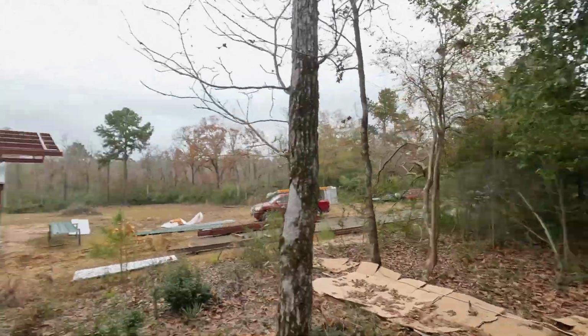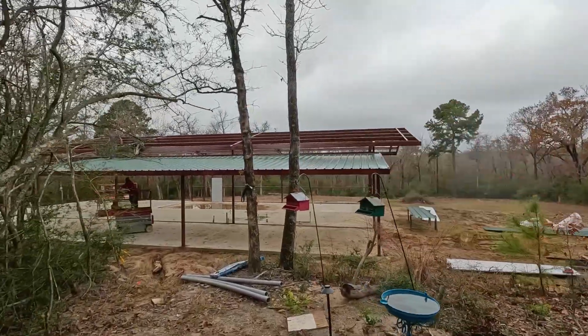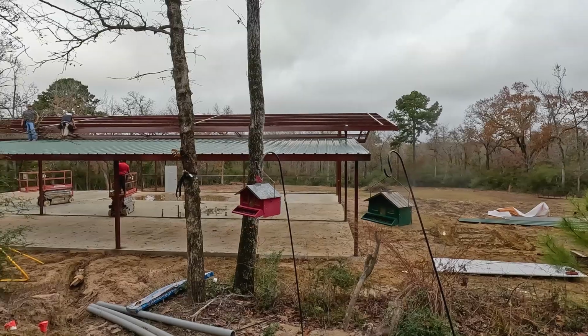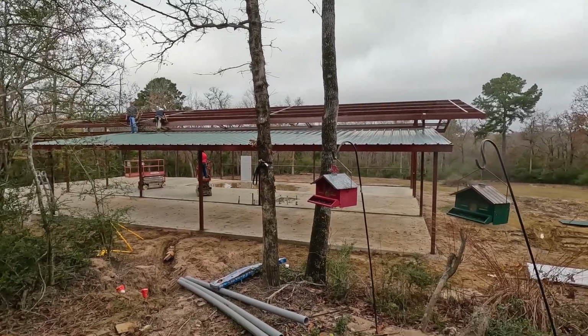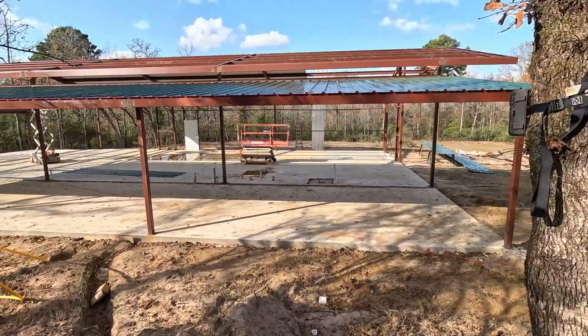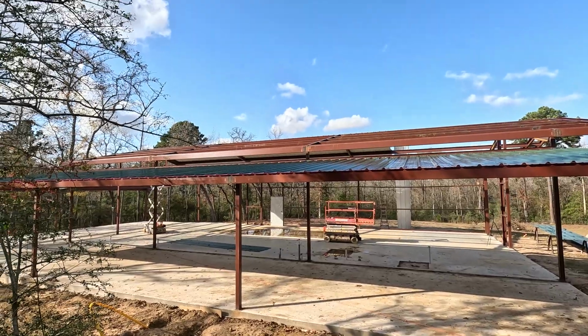I gotta go back to editing. It's amazing how fast things go. Takes you 2 weeks to get to this point, and then it'll be like you were gone an hour and they've got a third of it. That's pretty cool. We got a time-lapse camera going, and I'm gonna go set one up on the inside and get a unique perspective. We're over halfway there. It's 2 o'clock. I don't know if we're gonna make it all the way today or not, but we're gonna be well over halfway there.